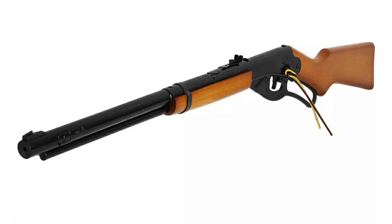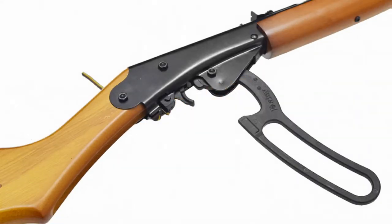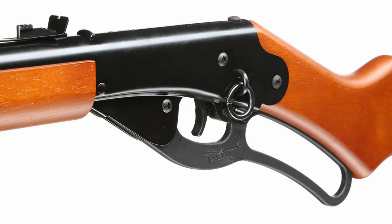Millions of people associate BB rifles with the Red Ryder name, thanks to the very popular Christmas movie. The rifle that every little boy wanted for Christmas is back and better than ever. The Daisy rifle has a nice touch of hard maple wood stock. Beautiful details, such as the gold stripe around the forend, make this rifle simply stunning to look at.